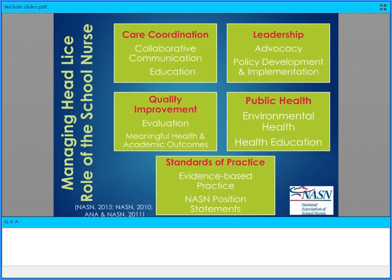The principle of public health would include attention to environmental health. Connecting with your public health colleagues to find out if there are resistant strains in your community would be an example of monitoring the environmental health. And again, health education, a key strategy of primary prevention to address this community issue that's coming into the schools. And finally, standards of practice. The foundation for the recommended role of the school nurse is rooted in evidence-based practice, and the NASN position statements can help with this.